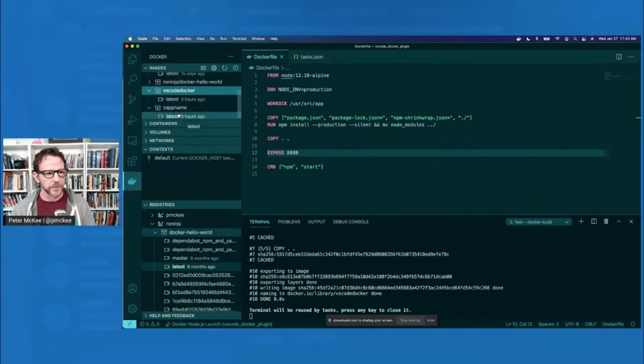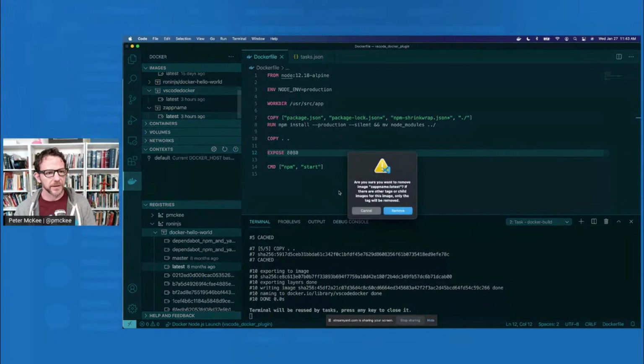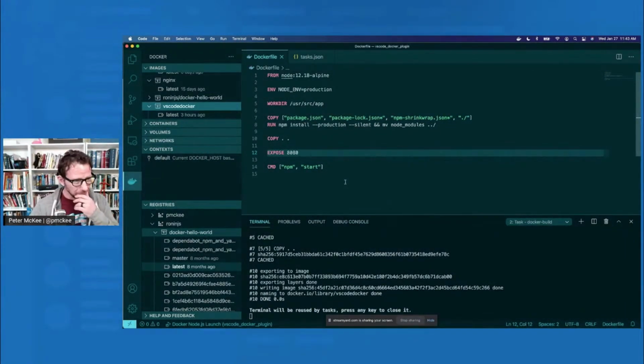We don't need this one anymore. So a lot of things, again, I don't have to switch it over to my terminal. I can stay right here, just right click, and say remove. Yep, remove that image. Okay, and now it's gone. So we've built our image. We changed what tag we want. Now let's go ahead and run our project inside of a container, right?